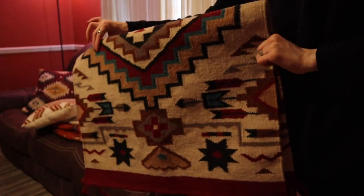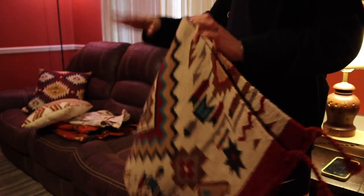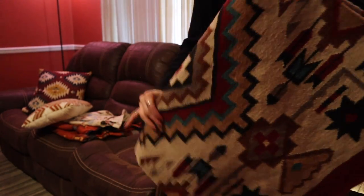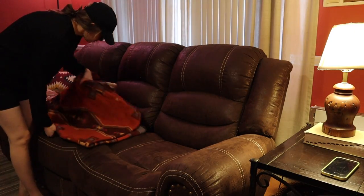Because we removed this from the back, I think it was competing with all the other patterns, so you didn't even notice it. It was just a lot of visual clutter. We're going to hang this so that they actually really enjoy it and see it. This is the dog blanket here, so it has to stay.